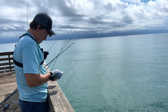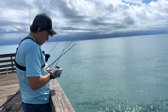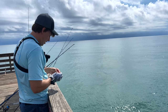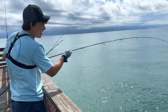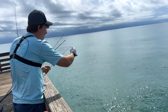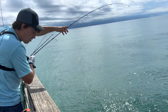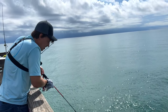And let me put this on, and then I'll throw it in. There we go. Now I'm gonna throw this little sabiki out here. Oh man, this pole is kind of hokey, I don't like it, but it's all we have for now until we get the other one fixed.